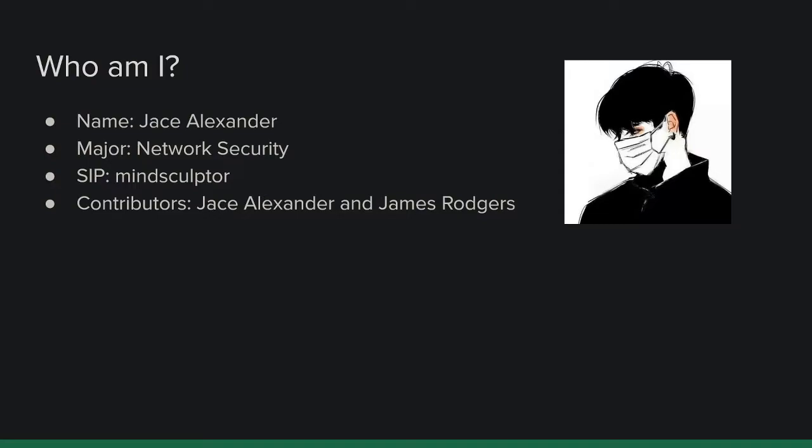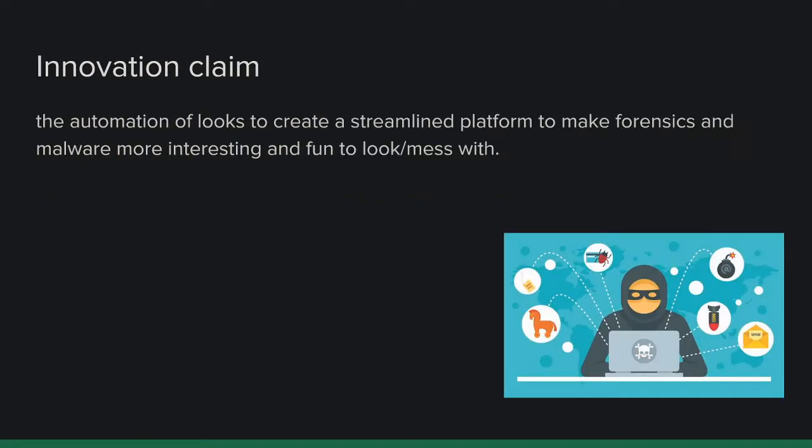Now, you may be wondering, what is Mindsculptor if you have no clue what it is? And what makes it so innovative? My innovation claim is the automation of look to create and streamline a platform to make forensics and malware more interesting and fun to look at and mess with. The baseline of Mindsculptor is that it is an automated red versus blue environment for hackers versus defenders. It makes it a lot easier to set up the environment, and if you ever set one up, you would know that RVBs take forever to set up. So we wanted to streamline this and make it a whole lot easier for both sides of the party.